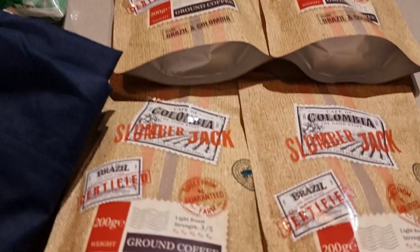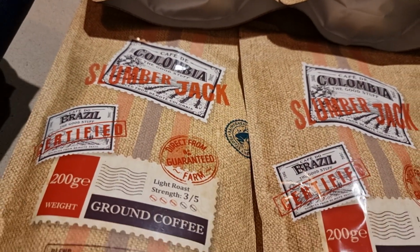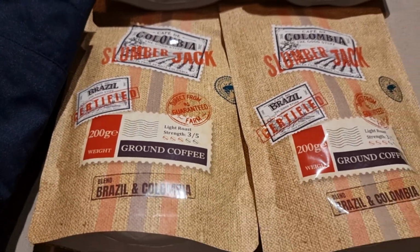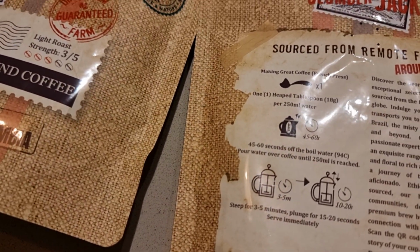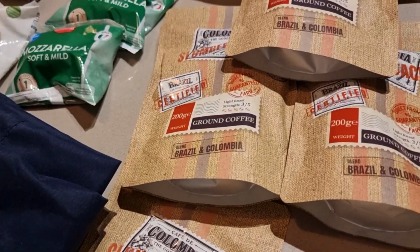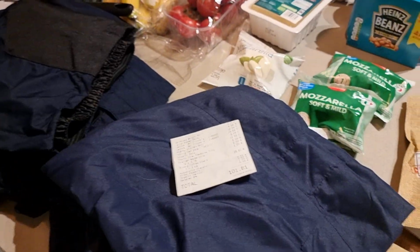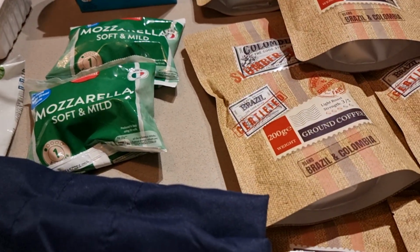So this coffee, which is called Slumberjack Café de Colombia, the good stuff. And it's a mix of Brazilian and Colombian coffee. Basically speaking, it's a very nice tasting coffee. And that's why I thought, let's stock up on it. Because it's quite cheap. It's only €3.